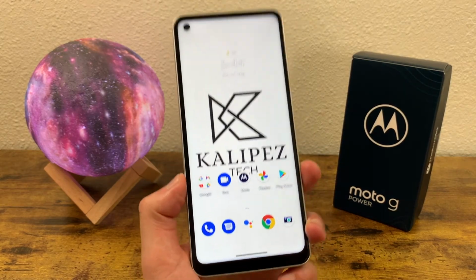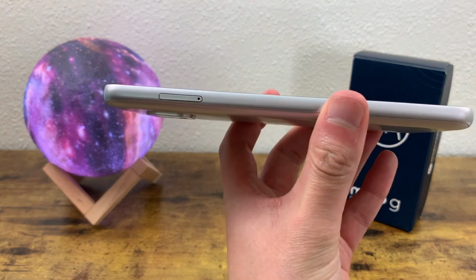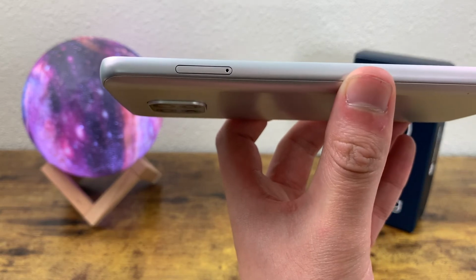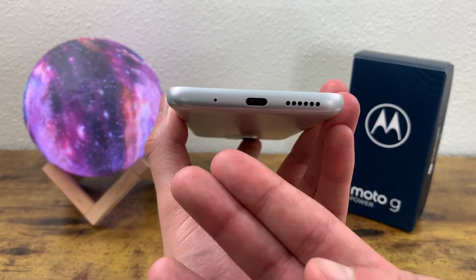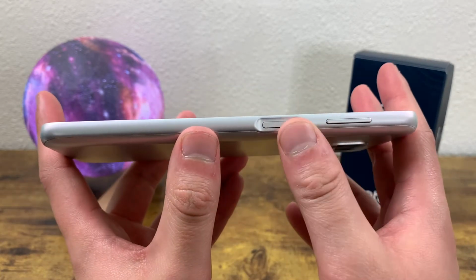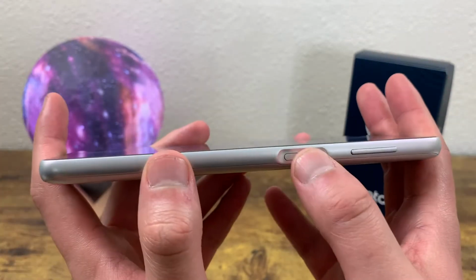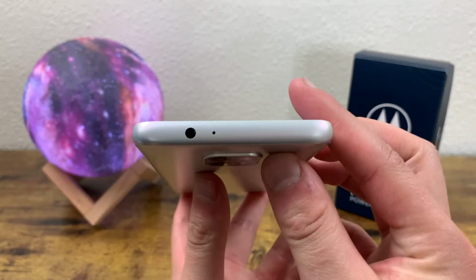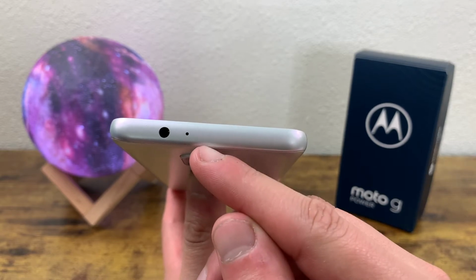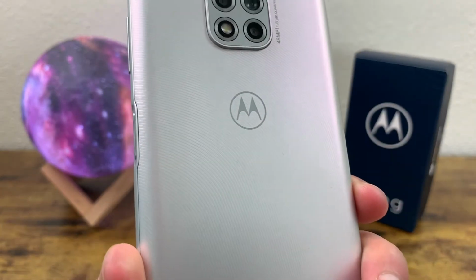But now that we've gone over some of the specs of the phone, let's take a closer look at the device itself. On the left-hand side here, we don't have a whole lot going on, just the slot for the SIM card and the microSD card. On the bottom here, we got the microphone, a USB-C port, and the speaker. On the right side, we got the power key and the volume keys, and remember, this is the fingerprint scanner as well, and the buttons are really nice and sturdy. On the top here, we got a 3.5mm headphone jack, and the noise cancelling microphone. On the back, we got our camera setup and our flash, and there's a Motorola logo right here.